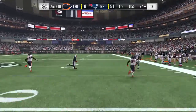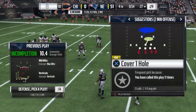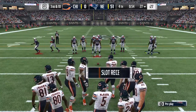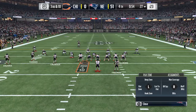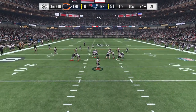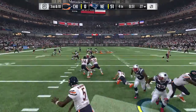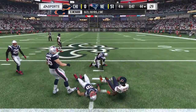Here's McNabb. And seeing nowhere to throw, he chucks this one away from harm. Incomplete. Now it's third down. It looked like he might have had a window there, but the rhythm was just a little bit off. Certainly was, because of everything that has to come together to get a pass completed. Yeah, you're right. The sync just wasn't there.